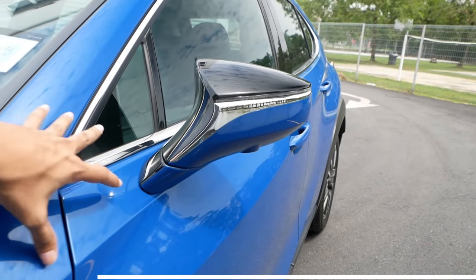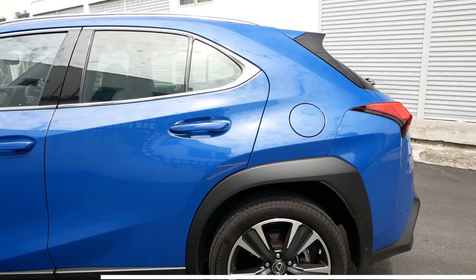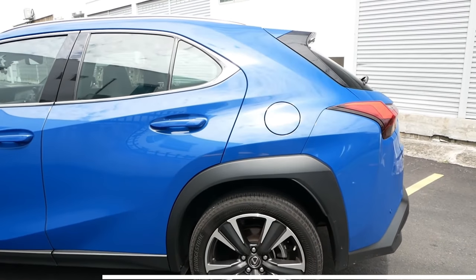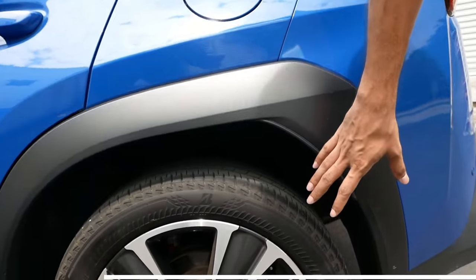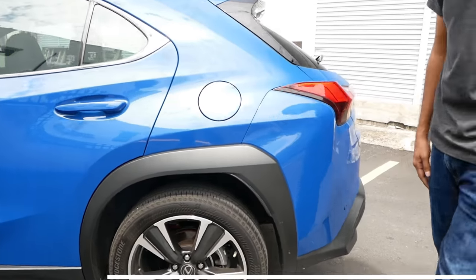It's hinged on the door instead of on the A pillar. Right. And then the use of chrome on the side mirror. The wheels are what? 17? This is 18. The F Sport model has a different design, but also 18 inch. Wow, now 18 inch looks so small. We're just used to what, 18, 19 inches now.